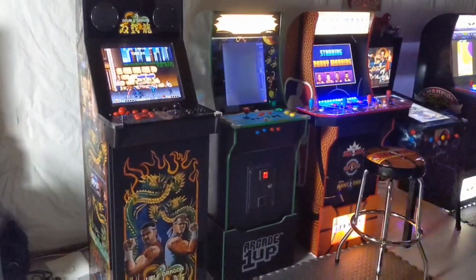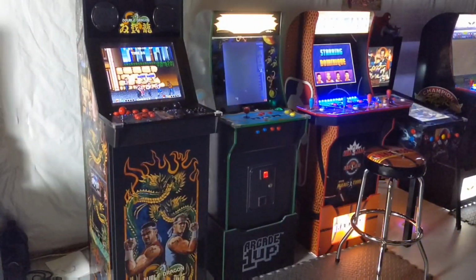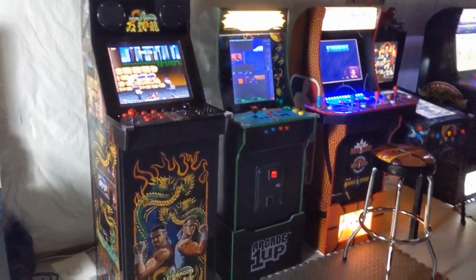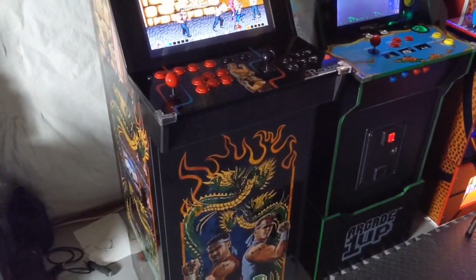Okay? The side art looks nice as well. It's a real high quality, thick vinyl, which I appreciate. The graphics, though, are not as rich and sharp as they could be.